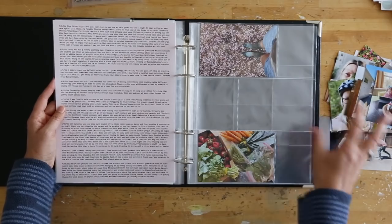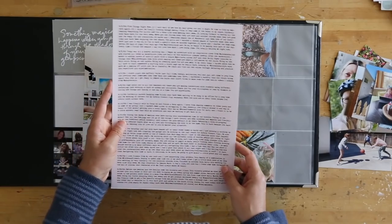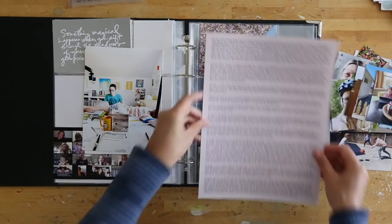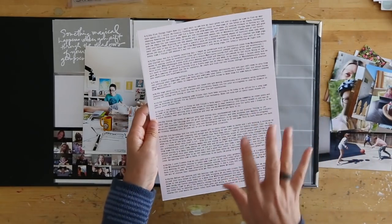And rather than adding the captions on or having separate journal cards, I decided to try something a little bit different in this project. And I'm also thinking right now about hole punching. Actually, it's going to go inside of a page protector. That's what I'm going to do. I simply copied and pasted from Instagram.